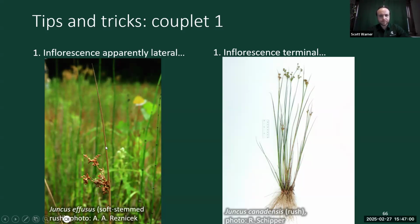But above the culm, it looks like the culm just continues. That's actually a bract. That's a bract subtending the inflorescence, but instead of coming out perpendicular or at an angle relative to the culm, it appears to be parallel with it. It's just going straight up. It appears to just be a continuation of the culm. So it's apparently lateral, as opposed to most other Juncus species in our flora, the inflorescence of which is terminal, as in J. canadensis, another one of our very most important wetland rushes.